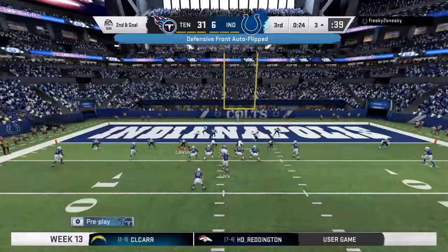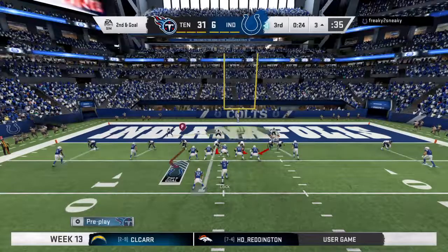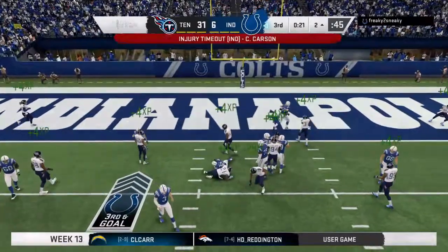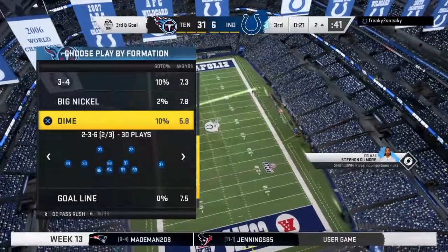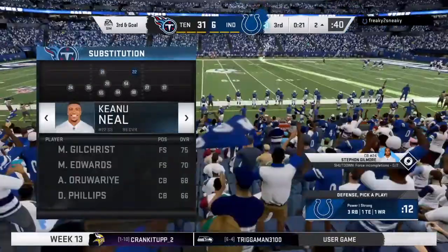So the ball position now at the 3. Here's 2nd and goal. They'll try to run with Carson. And he gets halfway home, from the 4 down to the 2-yard line. Down on the field, we've got an injured Colt after that last play. While the training staff works on him, we'll step aside and be right back.